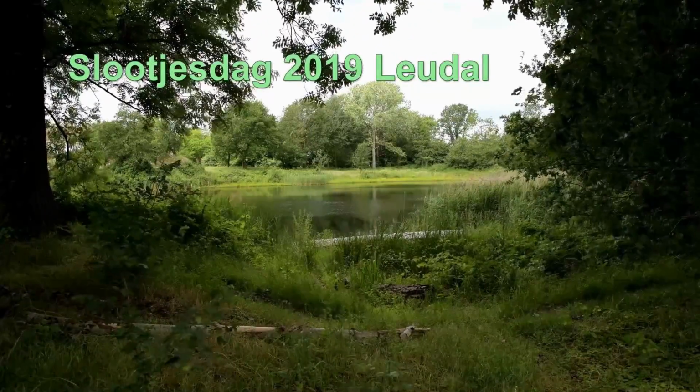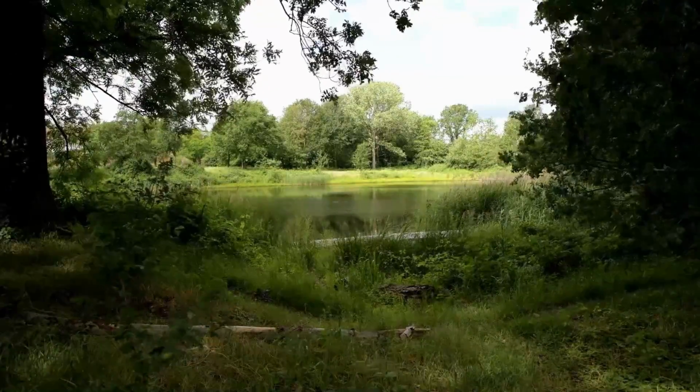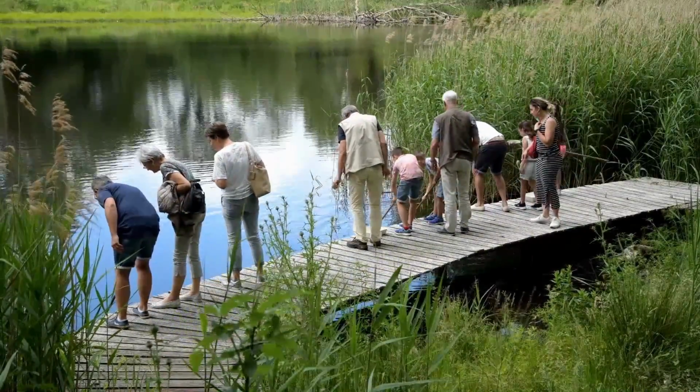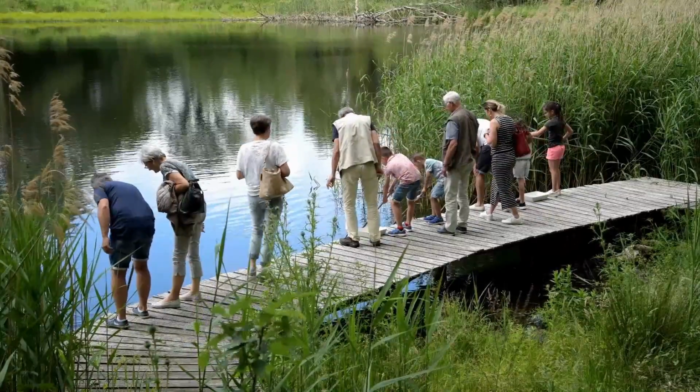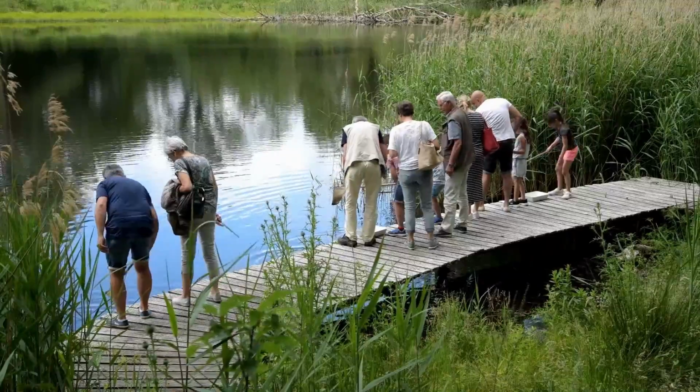Once a year, the Macro Fauna Working Group organizes a so-called Ditches Day for the public at one of the waters in the Leudal. Children are very curious about all those aquatic animals and the parents also love it and enjoy it to the full.